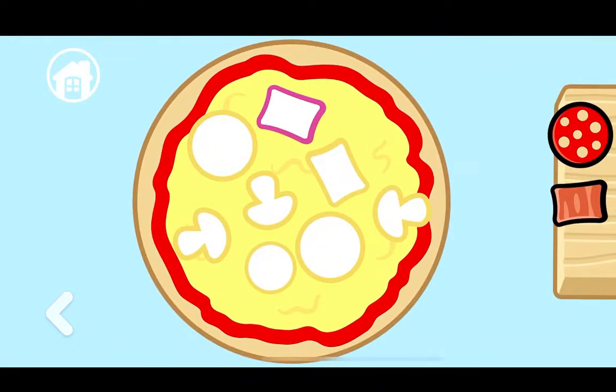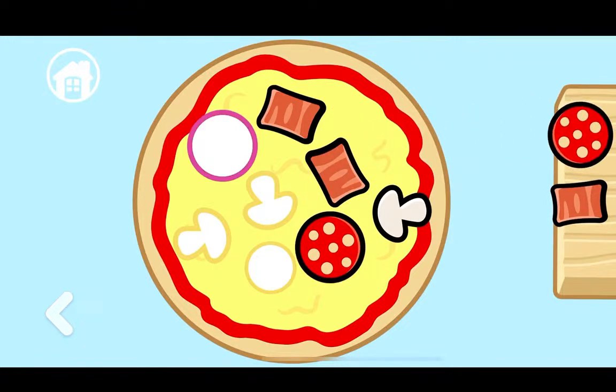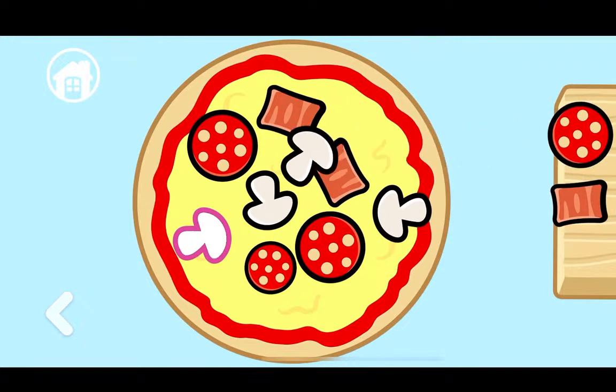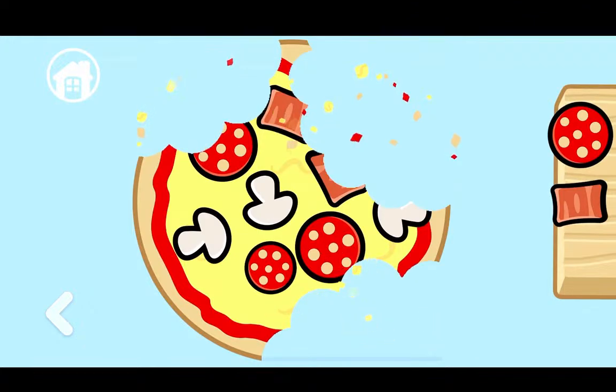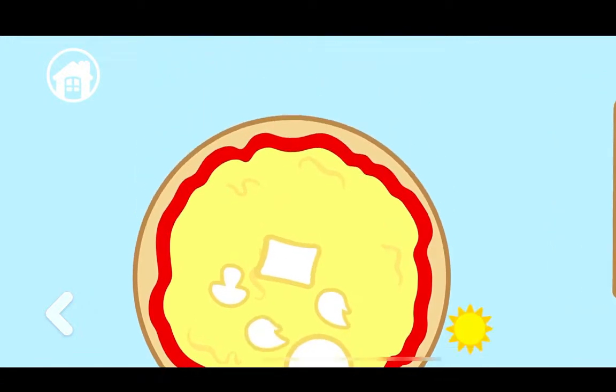We need to put bacon, mushroom, one more bacon, sausage, one more sausage, mushroom, sausage, and mushroom. Yum, yum. Super. Go next level, maybe.